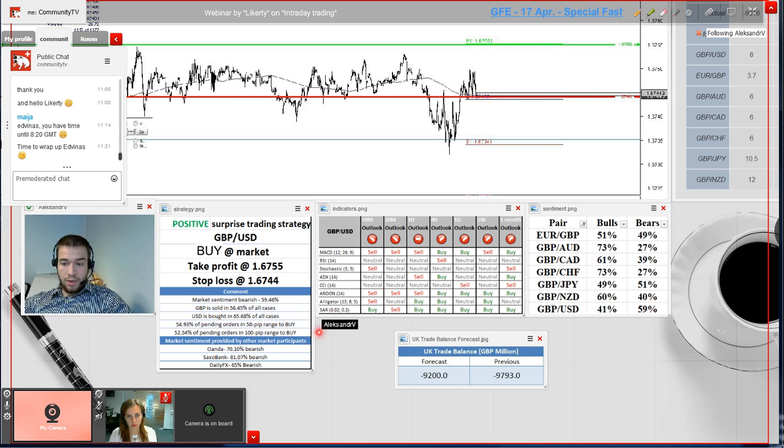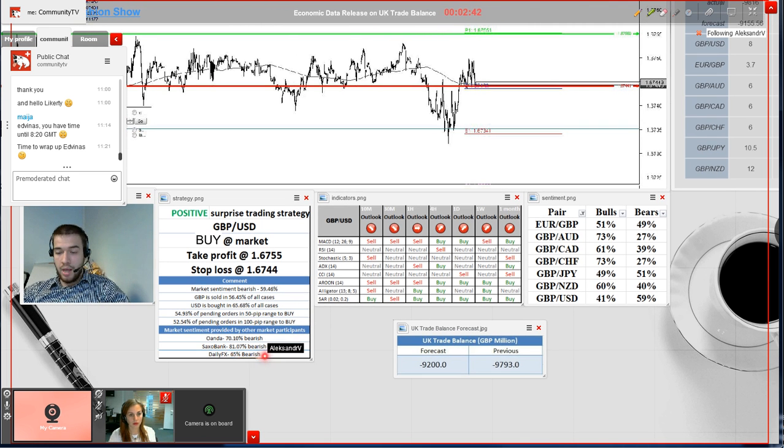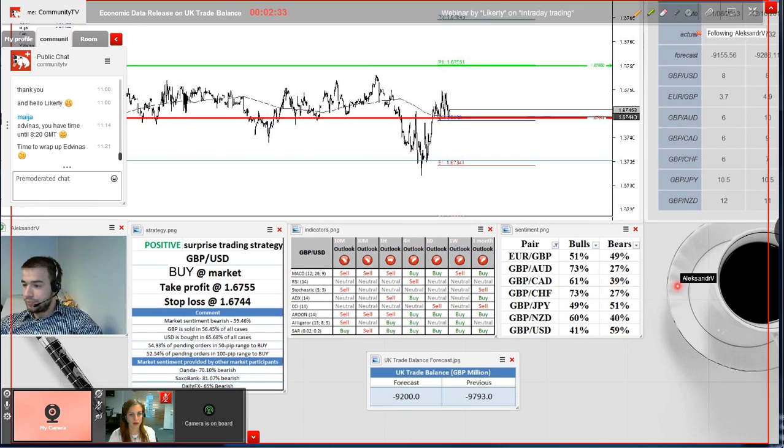However, as you can see, in the longer term, traders still expect the pair to appreciate, as a slight majority of pending orders in the 50 and 100 pips range are placed to buy the pair. Once again, traders expect the sterling to appreciate versus the greenback in a longer term. And regarding the market sentiment provided by other market participants, here we see that traders at 3 different brokers are quite universal, as a vast majority of them are also selling the pair currently.